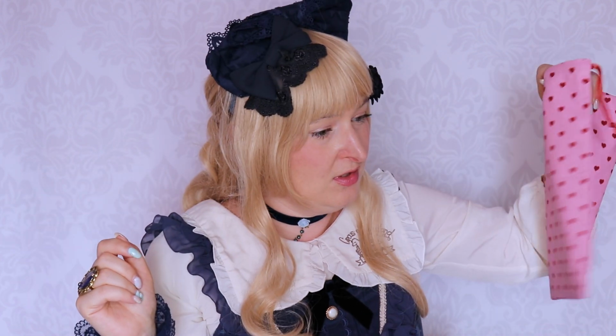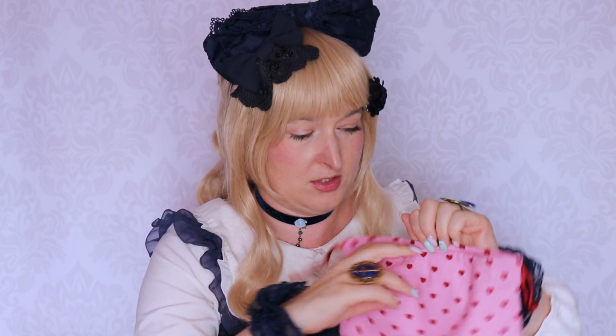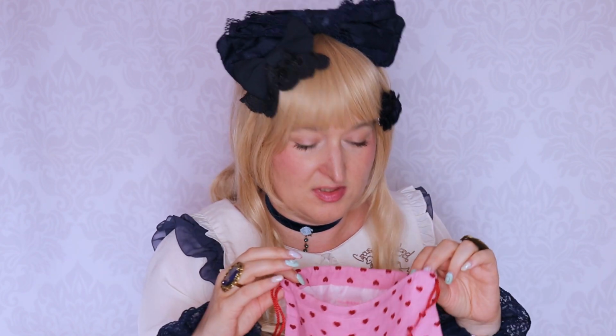Usually what I do is, if I travel to an event, I will have several different coordinates planned, so I put all the accessories for one coordinate in one bag, so they all stay together and I don't have to look at all my accessories and redo the coord that I already thought of. I just take everything and put everything on me, like this, the wrist cuffs, maybe the socks, necklace, everything I put in it.